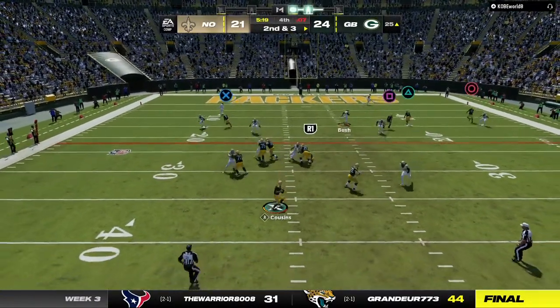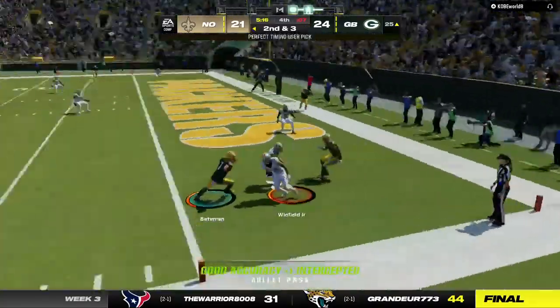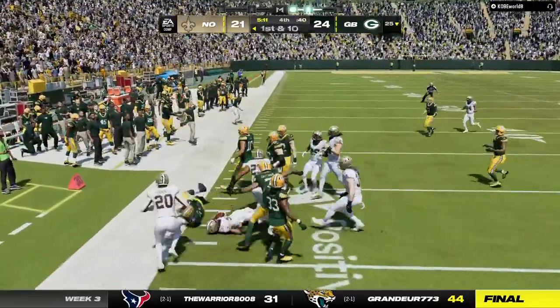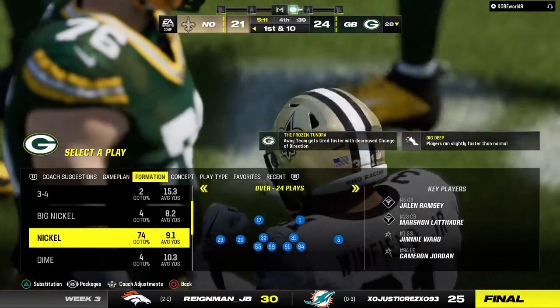Here's Cousins. Now look at this. They get the turnover they needed. It's intercepted, picked by Antoine Winfield Jr. And the Saints are right back in this football game.